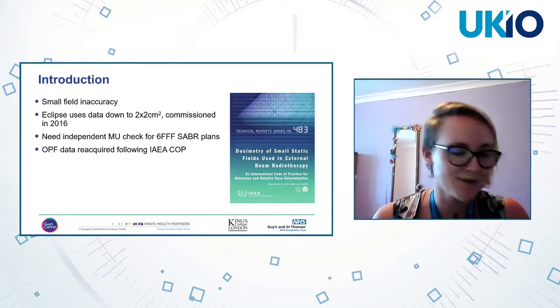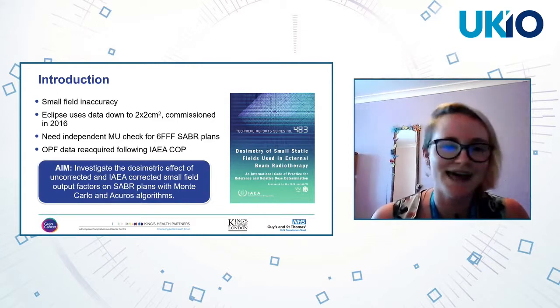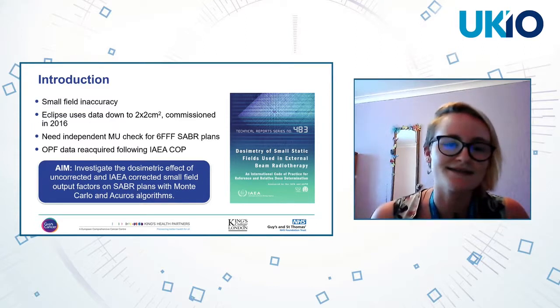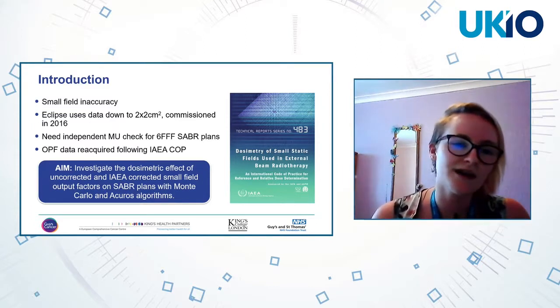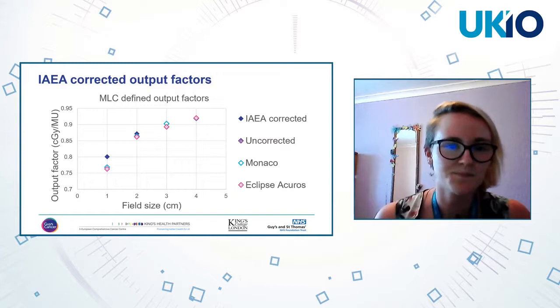And so the aim of this study is to investigate the dosimetric effect of uncorrected and IAEA corrected small field output factors and look at their influence on clinical SABR plans. And we're using the Monte Carlo algorithm in Monaco and the Acuros algorithm in Eclipse.